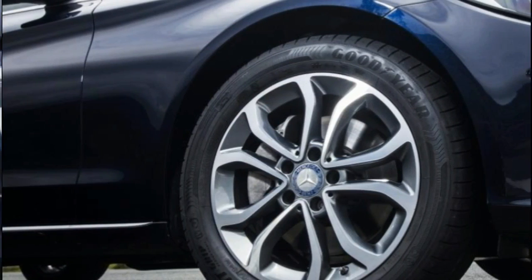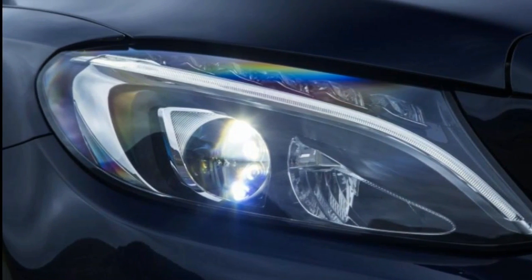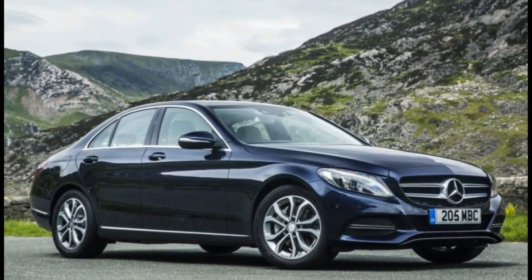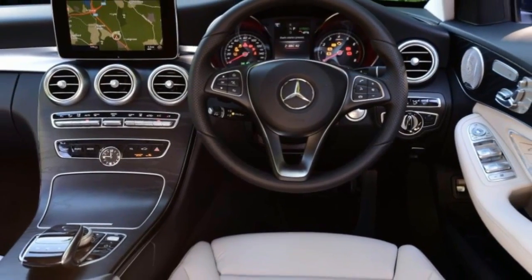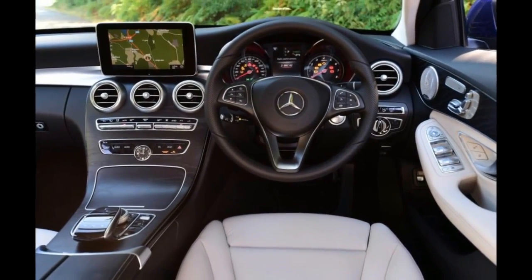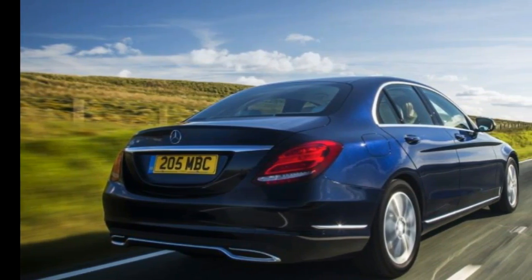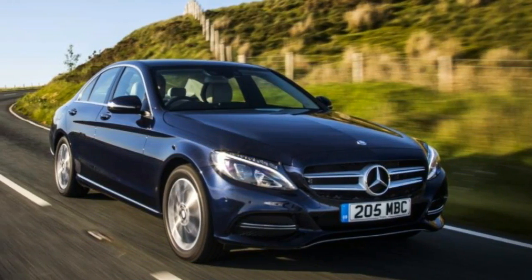Merc's ubiquitous 2.1-litre four-cylinder diesel unit provides power, with 168 bhp and 400 Nm torque on tap. The 0 to 62 miles per hour sprint takes 7.5 seconds from standstill, offering more than enough poke for daily life, while plentiful torque means you can push the car along smoothly with gentle squeezes of the throttle.